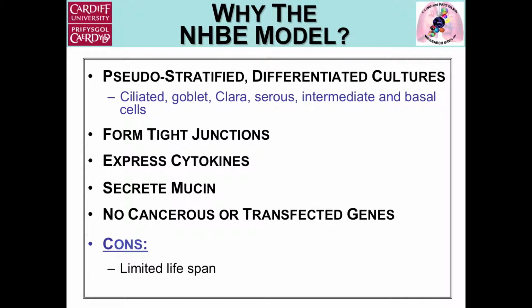So why do we think the NHBE model is actually a good model? Well, for starters, it forms a pseudostratified mucociliary epithelium with a high number of differentiated cell types, such as ciliated, goblet, Clara, serous, intermediate and basal. They also form functional tight junctions, as well as adherens junctions and desmosomes. They express cytokines, and the cytokine profile can change when they are exposed to external stimuli.